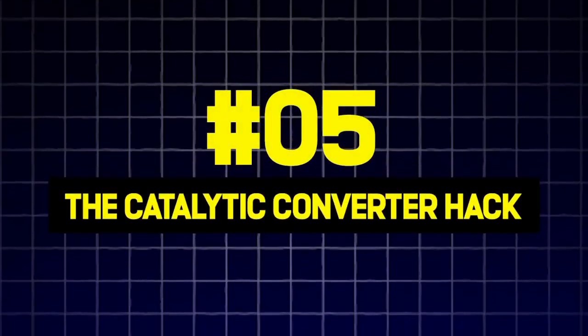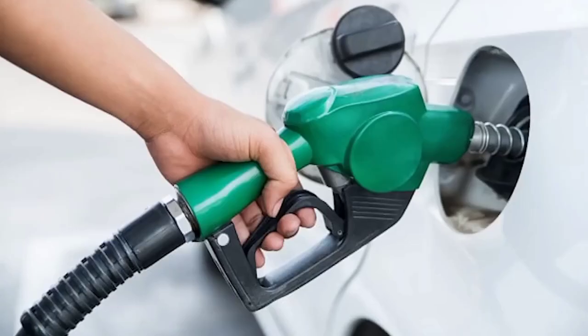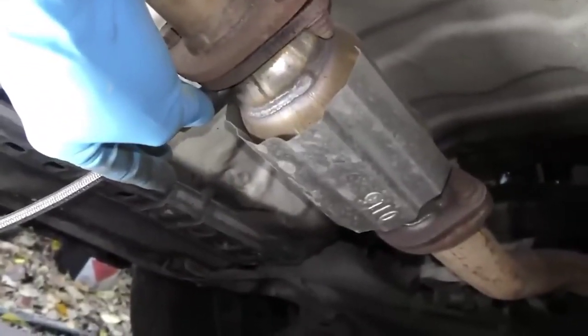5. The catalytic converter hack. Every catalytic converter builds restriction over time as carbon and ash coat the honeycomb inside. That restriction robs horsepower and fuel economy. Replacing the converter can cost $800 or more, but there's a trick to clean it without removing it.